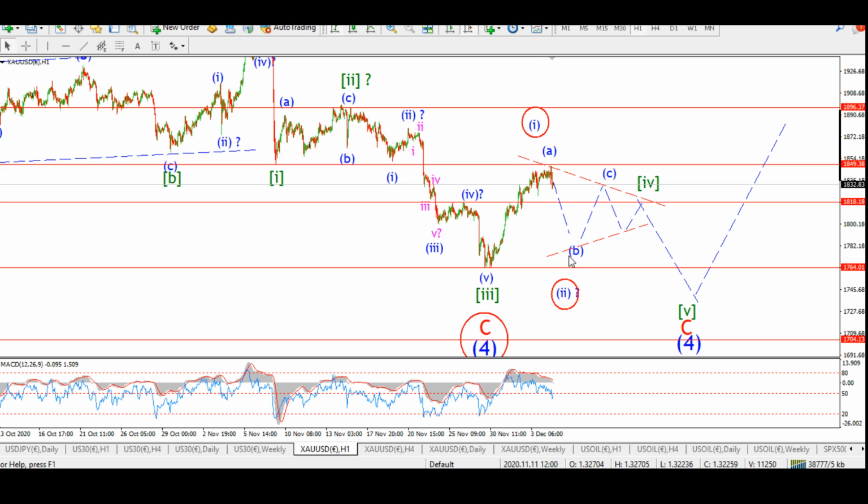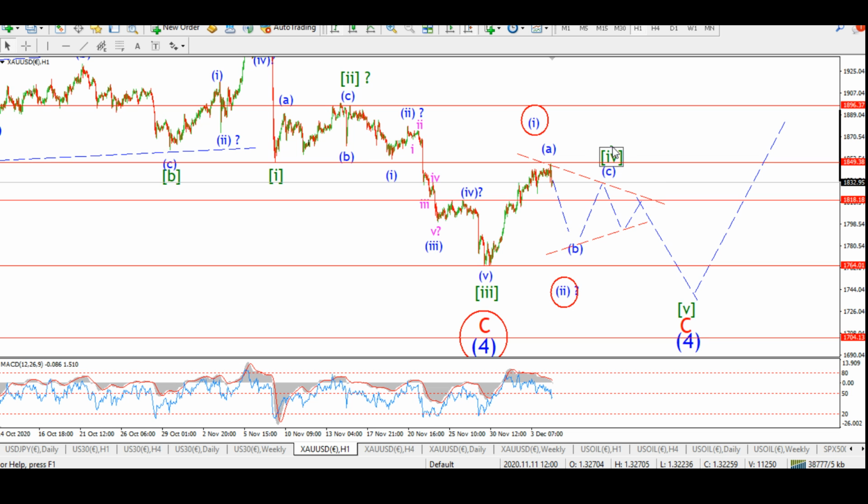There are 2 scenarios now where wave 4 can complete, quite legitimately. What I've shown here is a triangle. So it could be a triangle where the price just continues to contract over the next few weeks, and then we get a new low in wave 5. Or it could be a running flat. So we've got an A wave up, B wave down to new low, and then a lower high in wave C. And that would still fit the rule where wave 4 does not complete below wave 1.